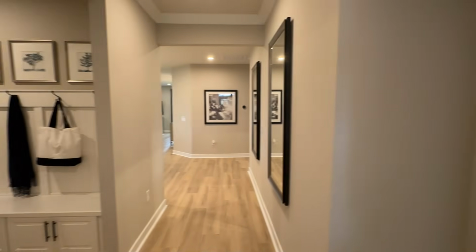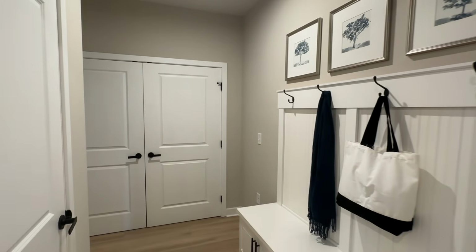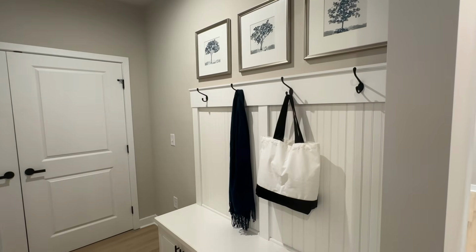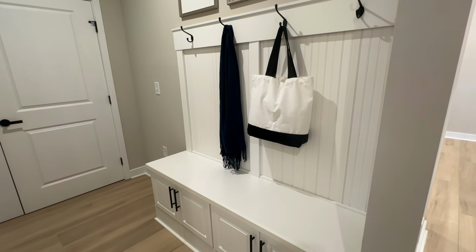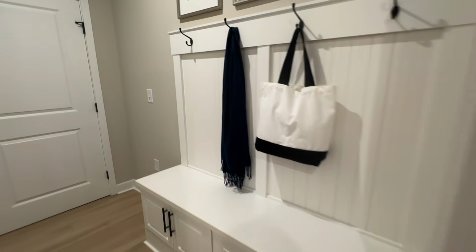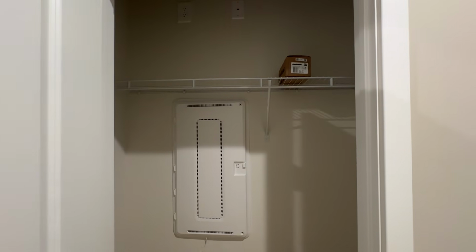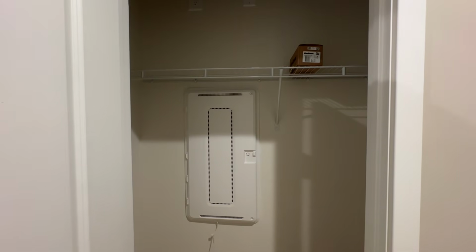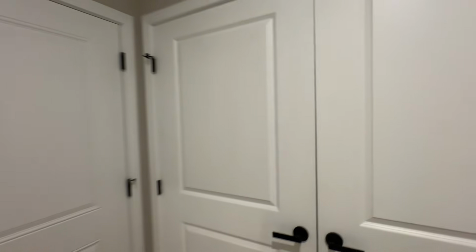So we're back out here into the hallway that we came in. This is going to be the garage entry and drop zone area. So here, looking at the drop zone, this is an addition if you want when you build it, but it's nice to have those little hooks and the cabinets down there at the bottom. You also have your tech closet here. You can also put your broom, your vacuums, stuff like that in here, or if you have a couple coats you want to leave, you can do that as well.